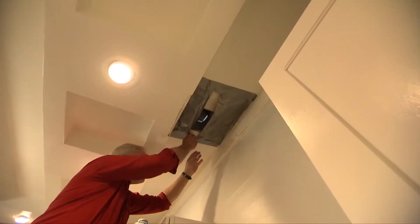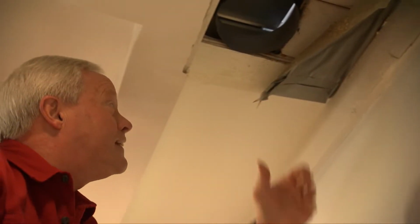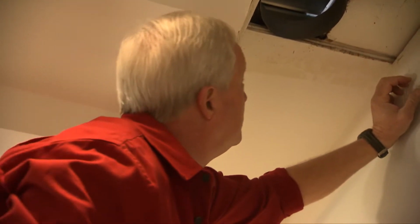I know the range hood we're installing in the kitchen is going to look great. I hope we're lucky enough that it lines up with that roof vent. Uh-oh, look at here. No, but it's not centered. Is that a problem? Well, that could be a problem.